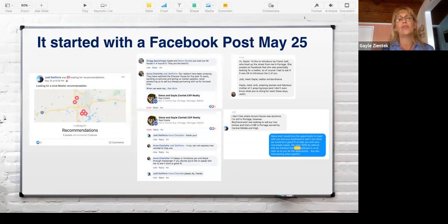And then Anna, his wife, went on to give her 2 cents. And it resulted in a Facebook Messenger introduction by Anna to me and Jody, which I'm pleased to tell you today, about an hour and a half ago, they just went under contract with the home they're purchasing. So let's talk about how that went.